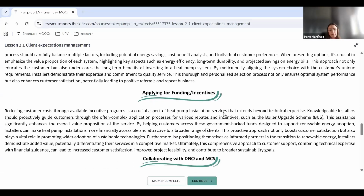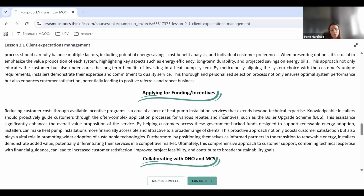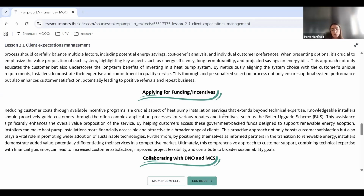The next step includes navigating available incentive programs to make it more financially accessible and attractive to a broader range of clients. This includes staying up to date with grants at both the local and European level.